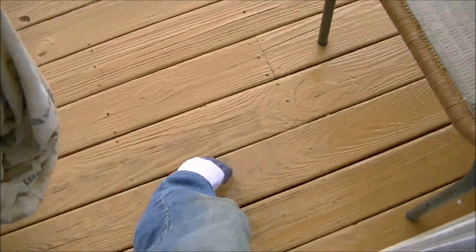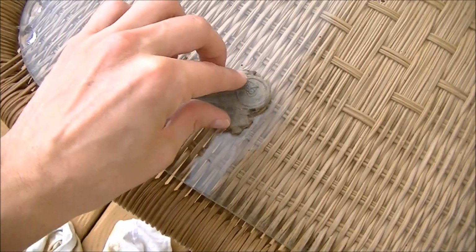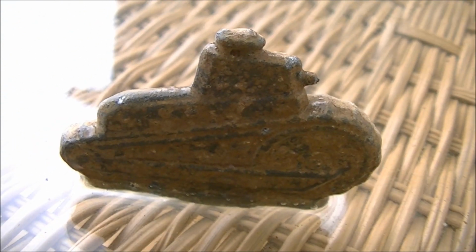But there you go, and I will show you quickly here, it does stand up. Oh, that didn't work out good. There you go. It still stands upright like it's supposed to. How awesome is that?